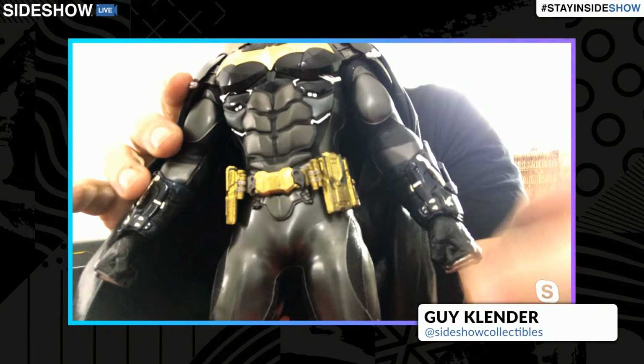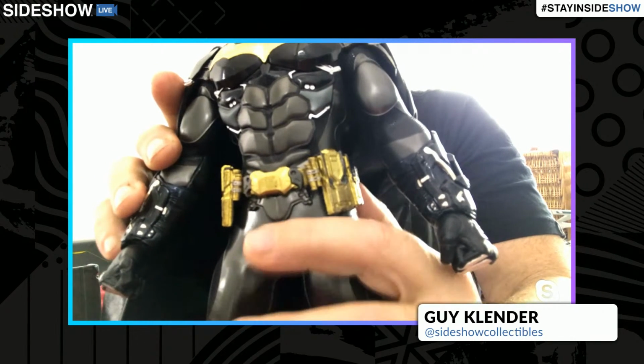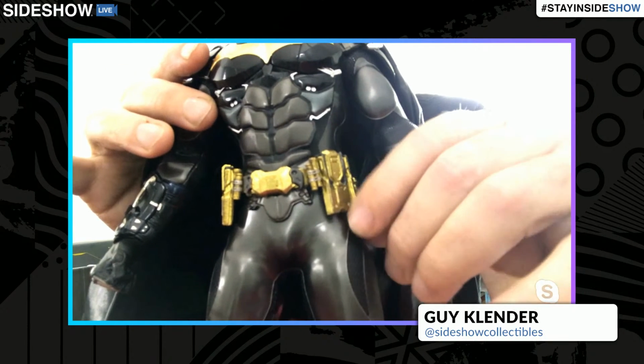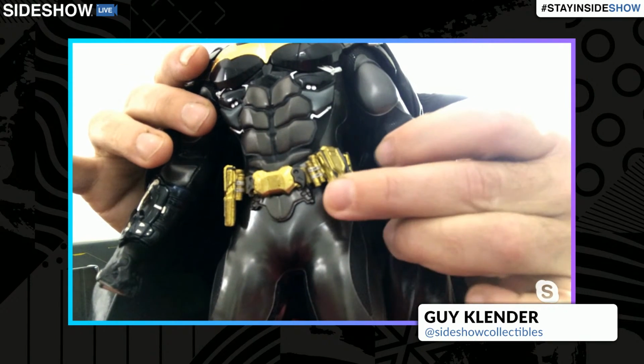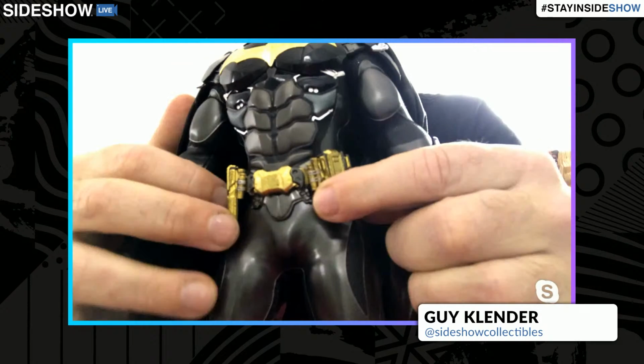Now, the belt is also not removable and not movable, and what I mean by that is this isn't going to raise up and down when you pose it. However, his side pouches will be lifting up. They have give. All right, that's good.